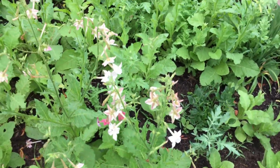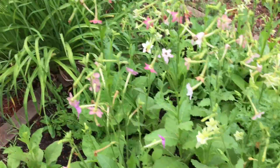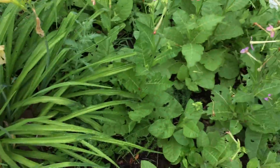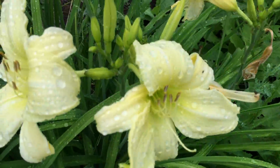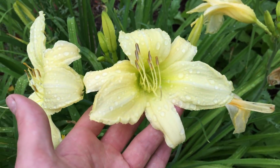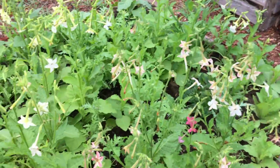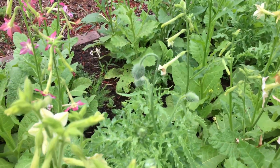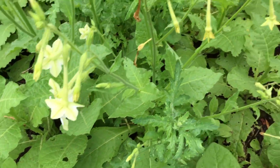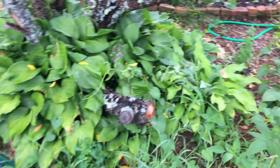Lots of corn poppies, lots of Nicotiana, some lilies. These are my favorite color, as opposed to the tiger lilies or the sort of banana yellow ones. I like this sort of pale yellowish tan color. So lots of those. These are corn poppies. And because they've been coddled and fertilized, they've gotten way bigger than usual. Some have plenty of seeds. That'll renew those, which is good.